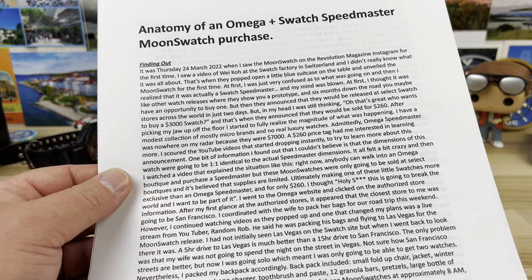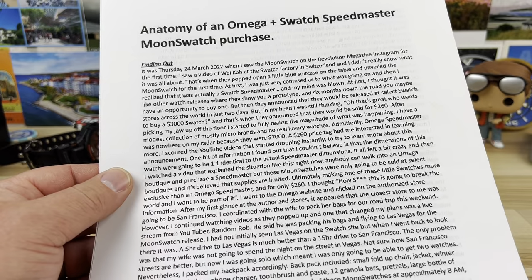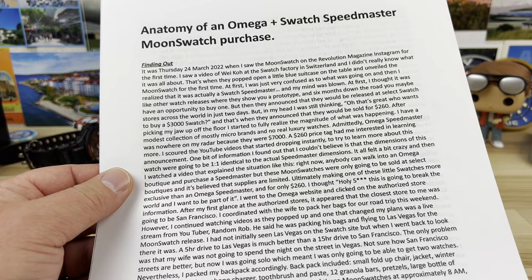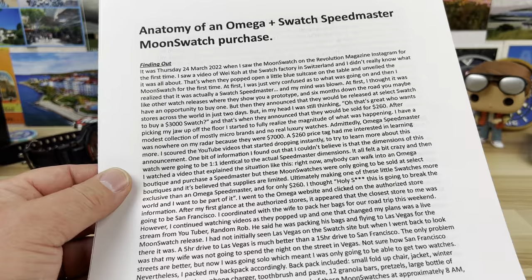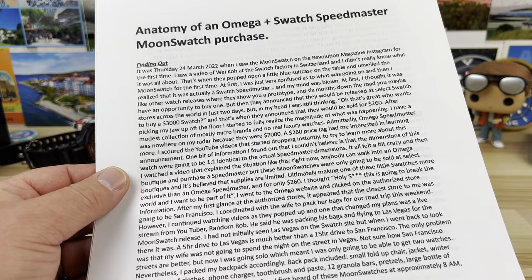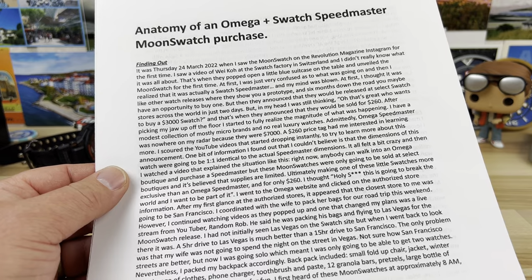My mind was blown. At first, I thought it was like other watch releases where they show you a prototype and 6 months down the road, you maybe have an opportunity to buy one. But then they announced that they would be released at select Swatch stores across the world in just 2 days. But in my head, I was still thinking, oh, that's great. Who wants to buy a $3,000 Swatch? And that's when they announced that they would be sold for $260. After picking my jaw up off the floor, I started to fully realize the magnitude of what was happening.